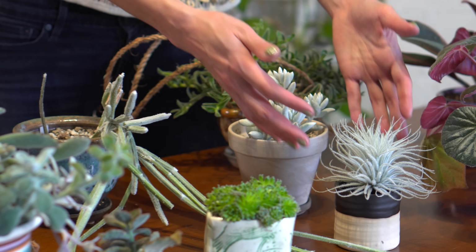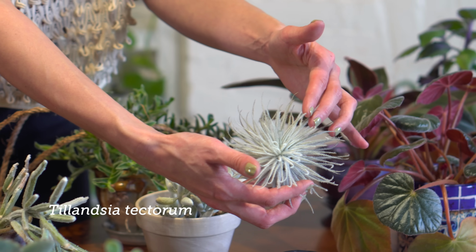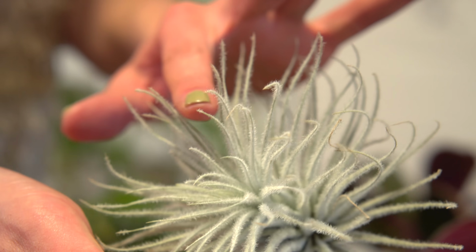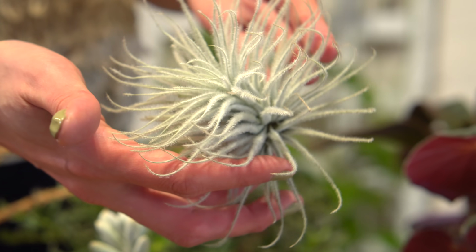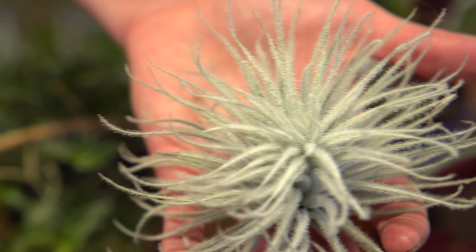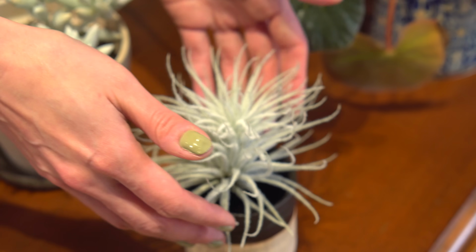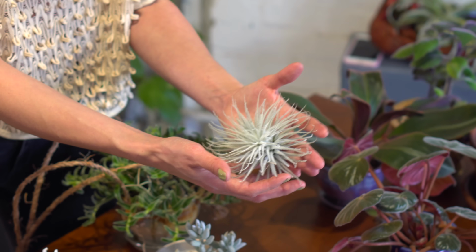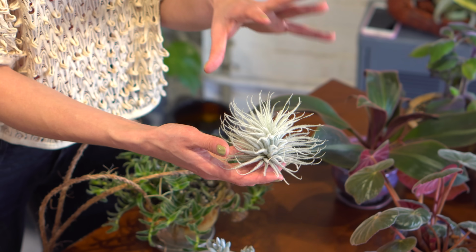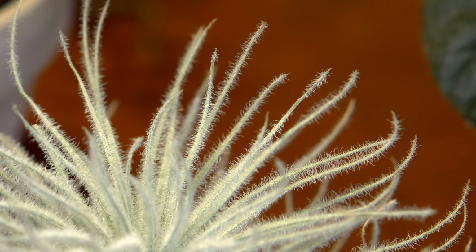Okay, next on my list is kind of an oddball one. This is Tillandsia tectorum. You'll see that these little hairs right here are called trichomes. This is a way for the plant to bounce light away from it to protect the chlorophyll underneath its leaves. But they also use these little fuzzies to attract water and pull water into its foliage. So this is a type of air plant that can handle a little bit more bright light and also watering a little less. This is the plant that I probably wouldn't soak like the rest of my Tillandsia or air plants. Instead, I would recommend just spraying this plant because it has such long trichomes on it.